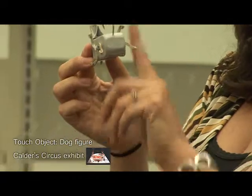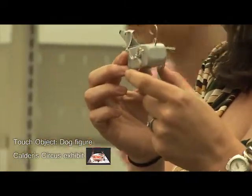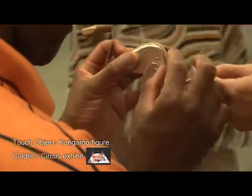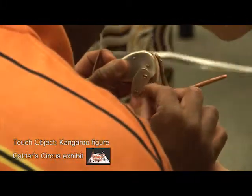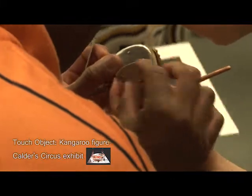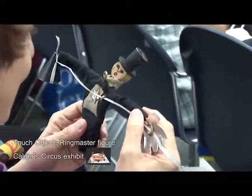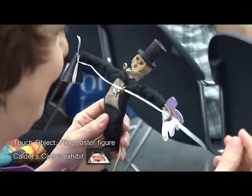The first one we're going to be discussing is Calder's Circus. It's a series of small sculptures. Each one is about maybe 3 or 4 inches high, and they're all made from scraps, bits and pieces of anything he could find. Forks, wire, buttons, wood, broomsticks, all of the things you can imagine he might have in his attic or basement.